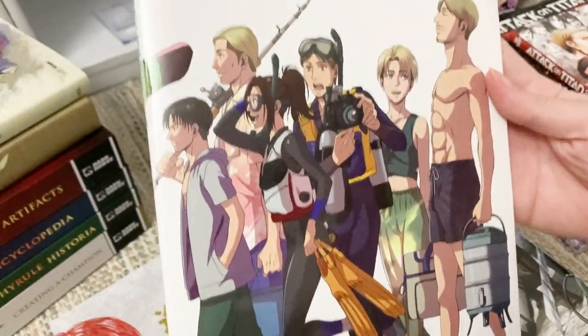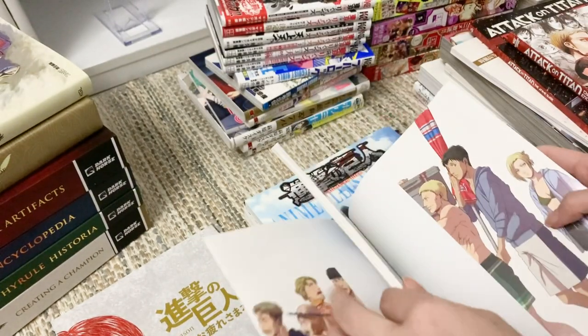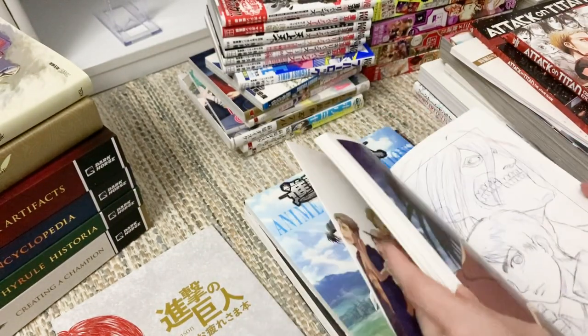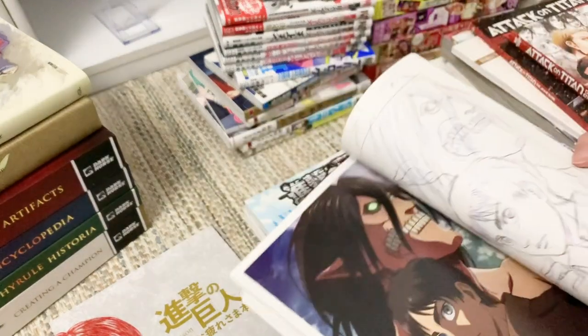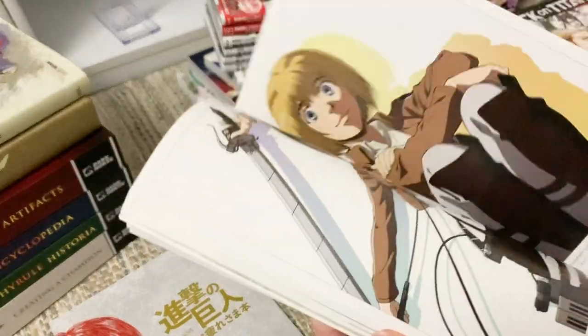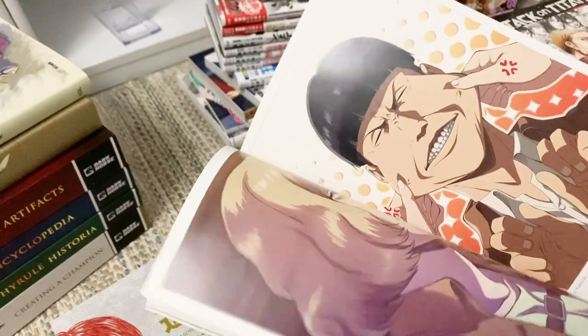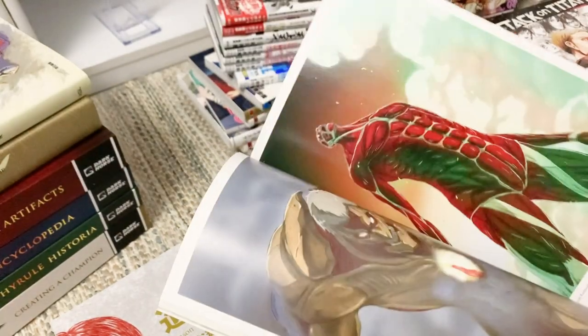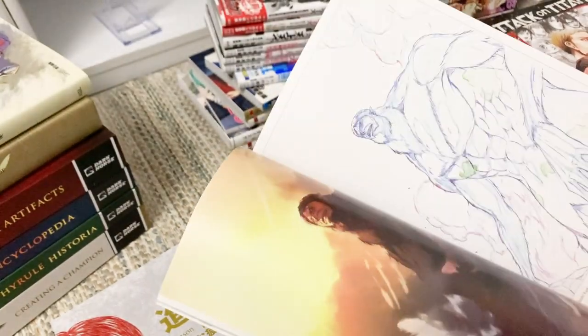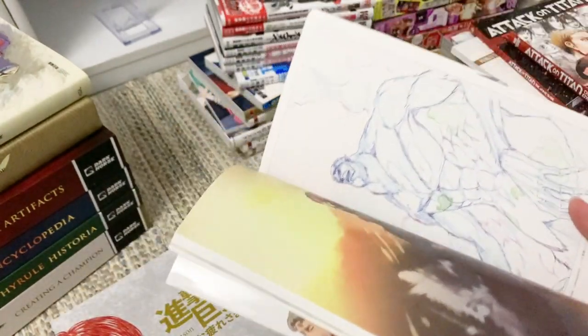So the Wit Studio season 3 book, and then this has a fun and wholesome beach trip illustration. And this one has a little bit of the keyframe art, but has a lot of big anime style illustrations, and then a few of the side by side illustrations.